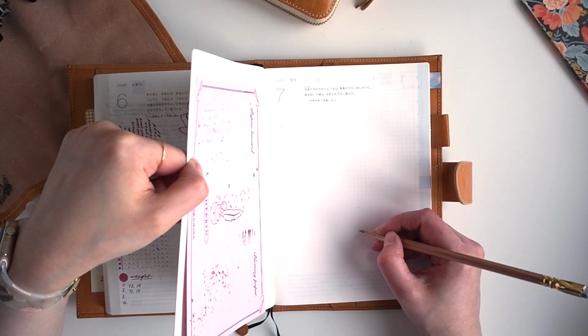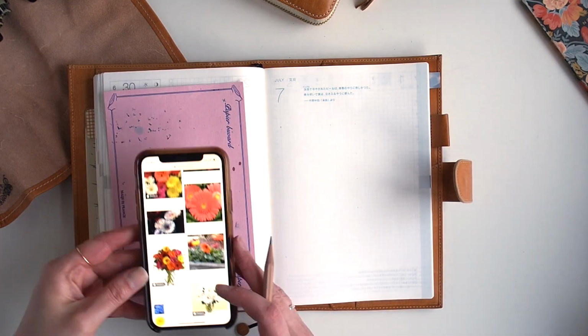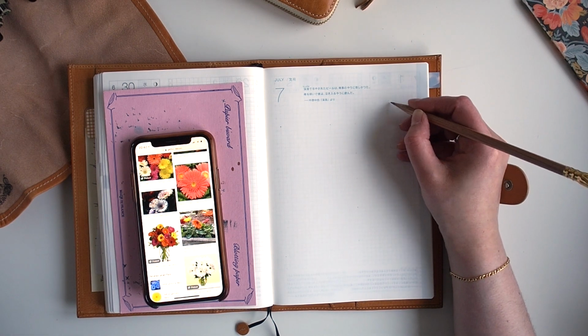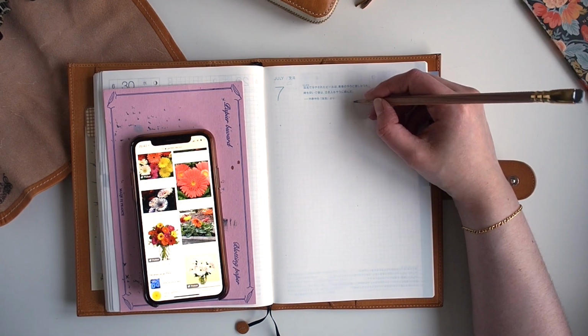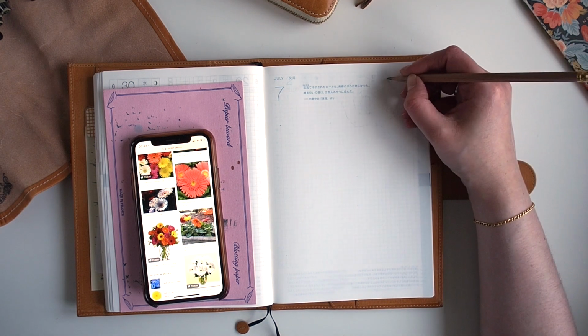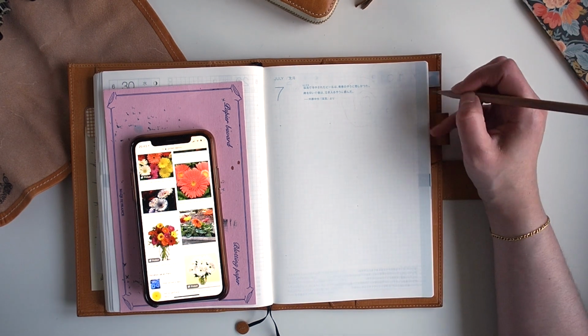So I thought I would just show you me doing that really, and then also show you me putting in the pencil lines for the flowers. So the flower that I went with for July was the Gerbera daisy, which I don't know whether it was a good choice, to be honest.